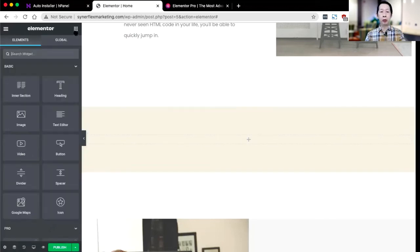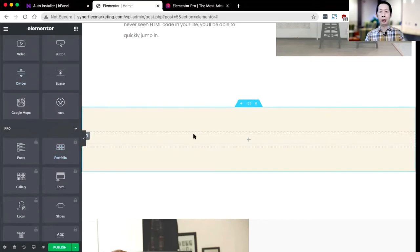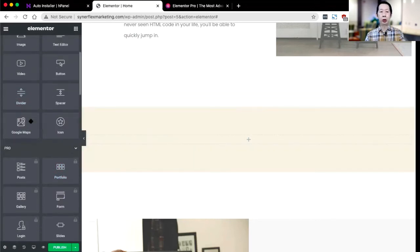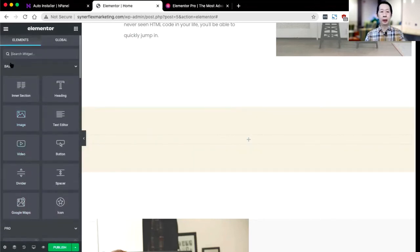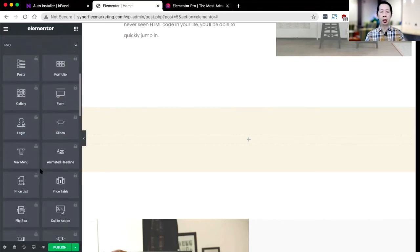Then I'll click over here. These are all the elements that you can add here. Now you can see these are the basic ones and these are the pro. Pro means they're a lot more powerful, especially the form.